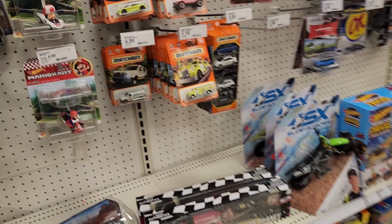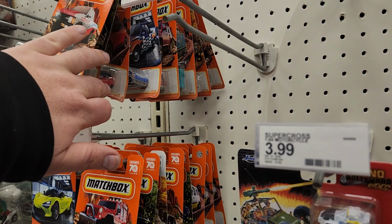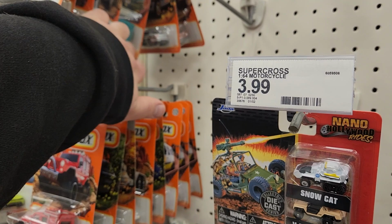Looks like a fresh pegged Matchbox, but you know, not a new mix. As a matter of fact, this looks to be the A or B case. There you go. There's a 4Runner. We're just going to leave that for the next person. So there's the AMC.